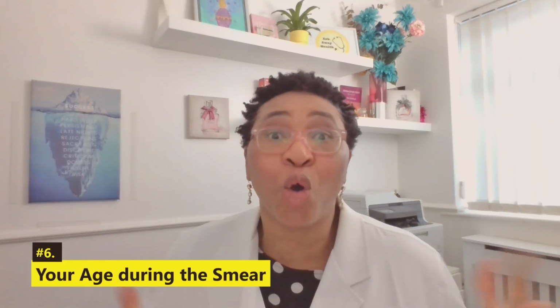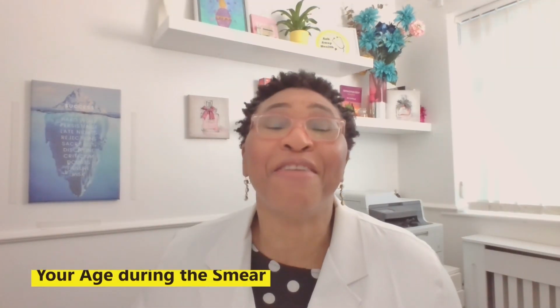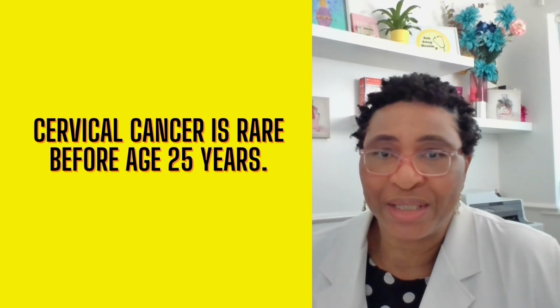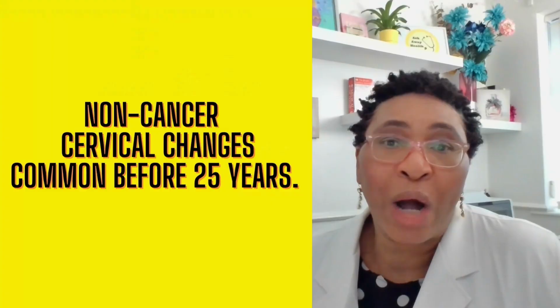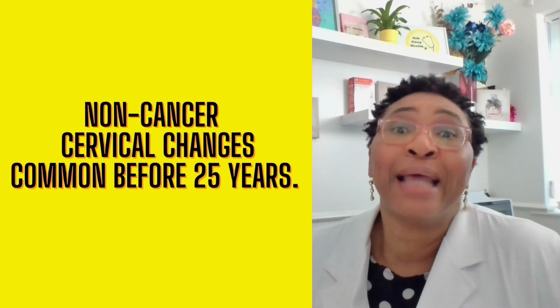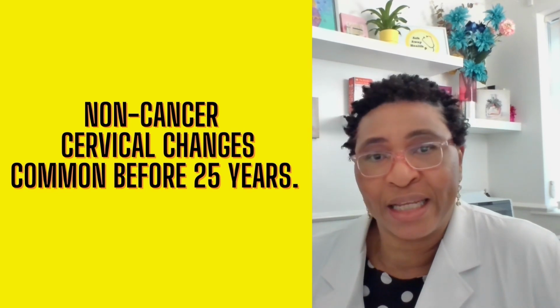Number 6 is your age when you're having your smear. Having your cervical smear at a younger age than is recommended can lead to misleading results, unnecessary treatment, and a lot of anxiety. And this is why cervical screening programs in many countries usually start from age 25. There are a number of reasons that led to this decision. Cervical cancer is relatively rare in women under the age of 25. Also, changes or abnormalities to the cells of the cervix that are unrelated to cancer can happen pretty commonly in women under the age of 25.